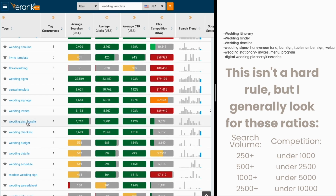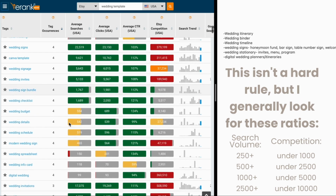Wedding sign bundle. Okay. So we definitely saw when we were searching on Etsy that this is potentially a good product to make. Wedding checklist. Wow, there are a lot in here. Even wedding budget, I think that's still good. Wedding details, probably not, but that's not a product. That's just a random keyword.